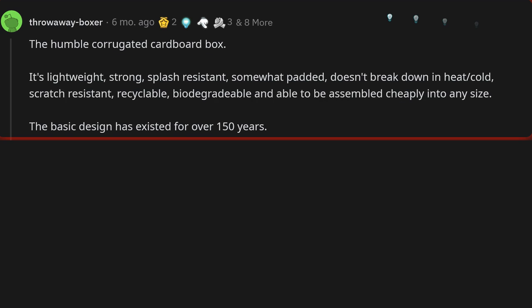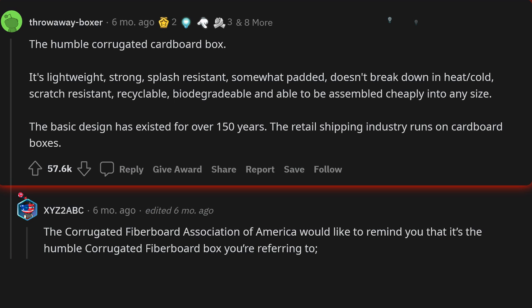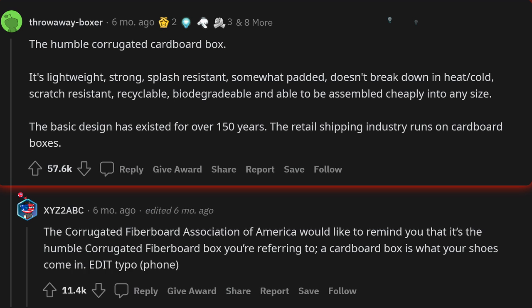The basic design has existed for over 150 years. The retail shipping industry runs on cardboard boxes. The Corrugated Fiberboard Association of America would like to remind you that it's the humble corrugated fiberboard box you're referring to. A cardboard box is what your shoes come in. Edit: typo. Phone. My son is a box. Damn you. A box.